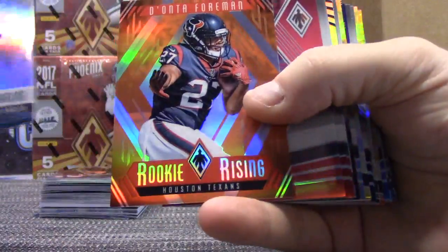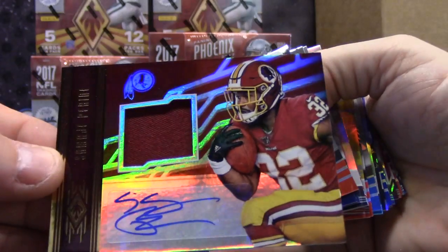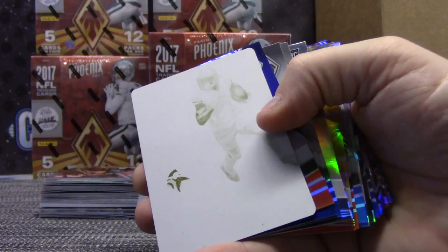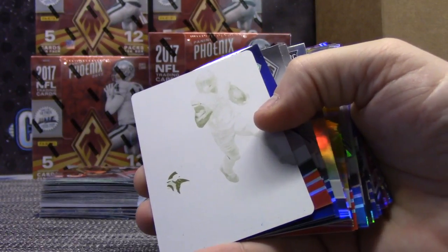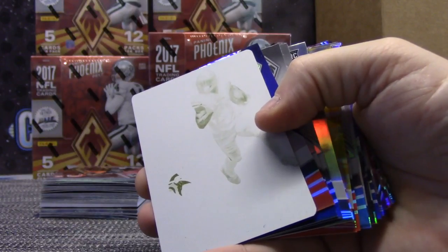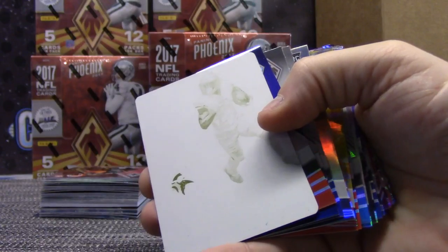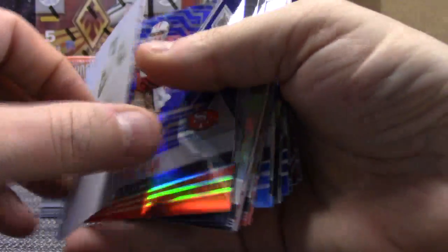Round number three, Deontay Foreman, that's numbered to 49. DeAndre's 199. Adoree' R. Joshua. Samaje Perine for the Redskins, patch autograph. Actually, just so I can recap it at the end, I'm gonna keep everything. You gotta keep it separated. There we go. Like that. One of one printing plate for the Vikings.